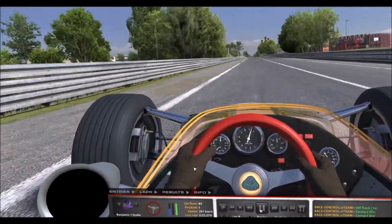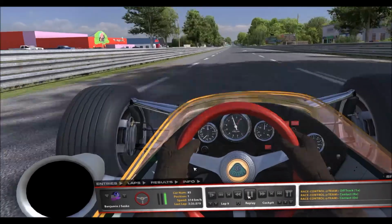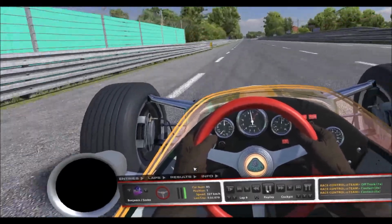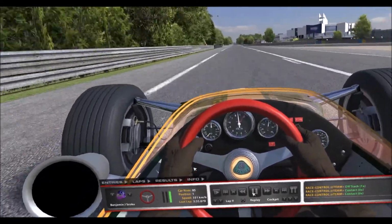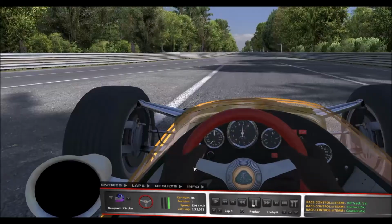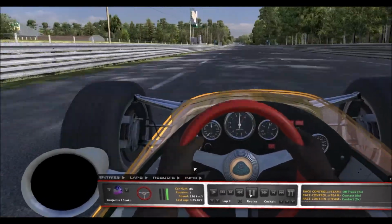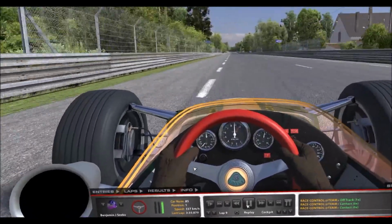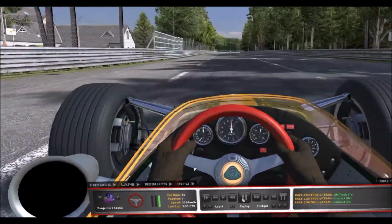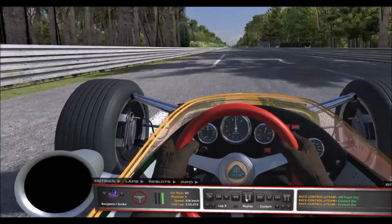Just another reminder, if you're drafting someone down this straight, you are going so much faster, and when you get up to the kink up here, you want to tuck in behind them, or if you are side by side, you have to lift off. You get heaps of understeer at that speed going through the kink up here, and you can't use obviously the whole track because there's a car side by side with you, so you don't want to just slide straight into them. So easy enough to go side by side through here, as long as both people know that they've got to adjust their lines. And maybe even lift a little bit.